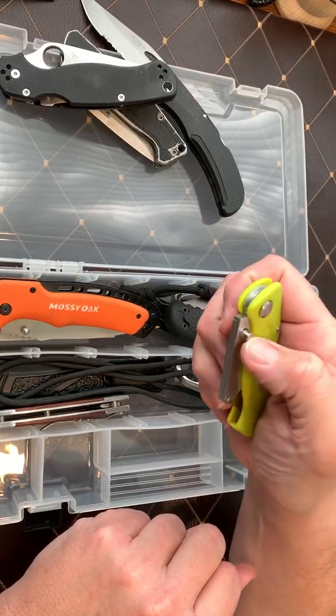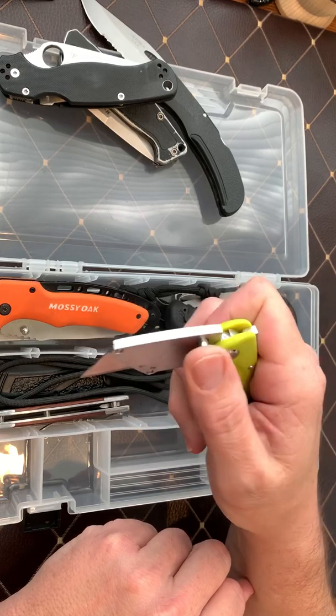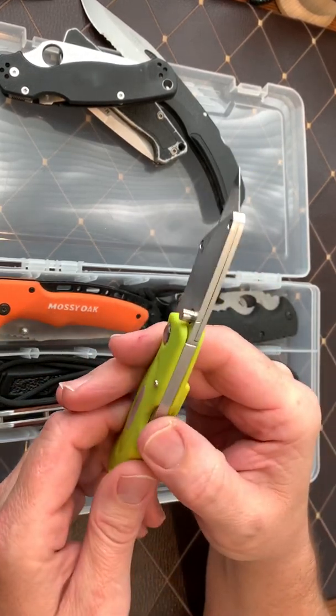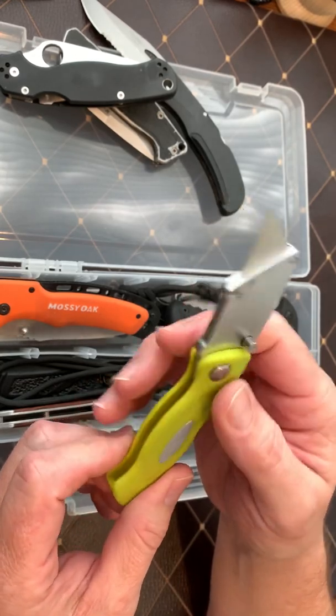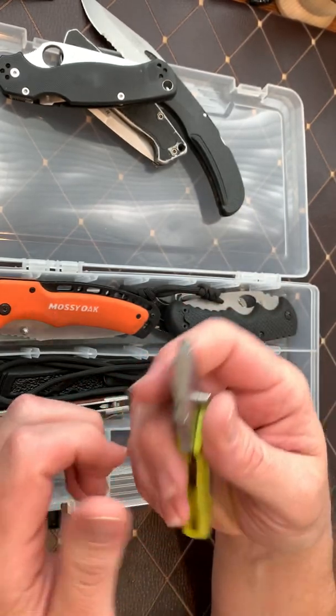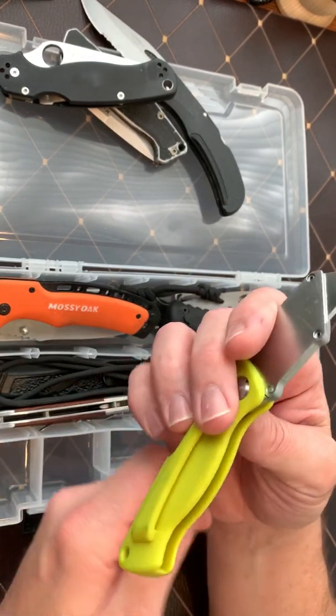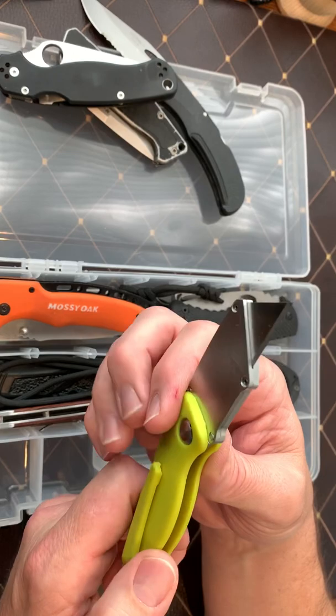Here's one we all got. We all got this thing. And this one's actually not too bad as far as quality goes. It's got a lock on it, which I haven't seen in a lot of them. It's a razor blade utility knife, and this thing is actually fairly handy, especially if you're working with a bunch of dirty stuff and opening sacks and such.